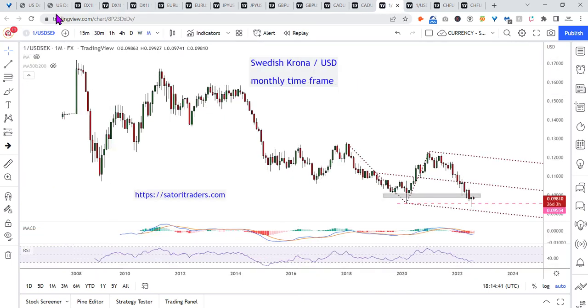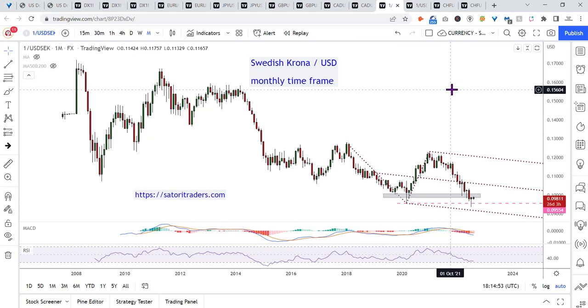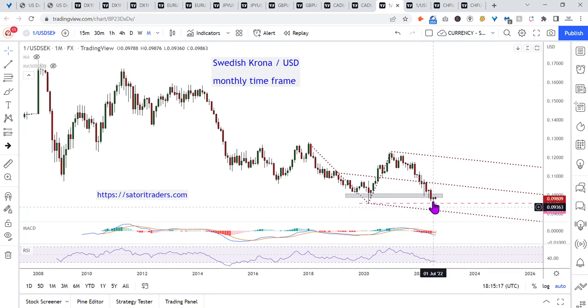Now we're down to the krona, the Swedish krona, which is 4%, and then the Swiss franc is 3%. So from the perspective of looking for weakness in the U.S. dollar, the Swedish krona and the Swiss franc have almost no influence. 4% and 3%, even if they staged a big rally, it's not going to make the U.S. dollar weak. So anyway, the krona here in the monthly time frame got a bounce last month. That's a bullish candlestick, long lower tail. MACD in bear mode, energy is low, and a resistance zone just overhead. So, nothing bullish about that chart.